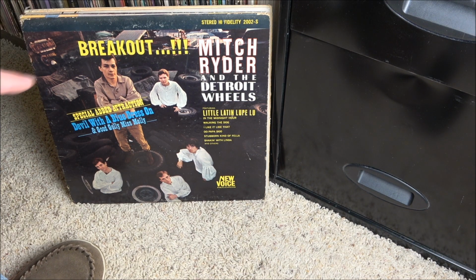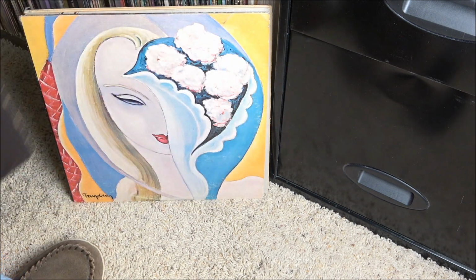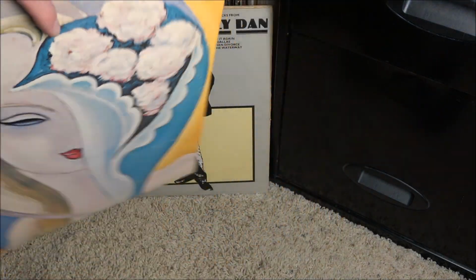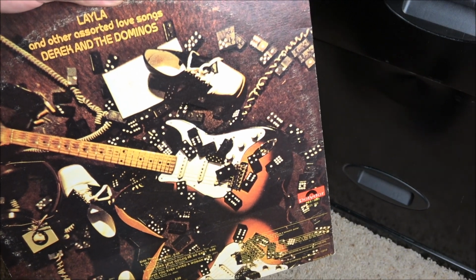I'm pretty sure I already covered this the first time around, Mitch Ryder. One of my all-time favorite albums, Layla and Other Assorted Love Songs. Derek and the Dominoes: Dwayne Allman, Eric Clapton, Derek, Dwayne, Eric. And this is not an original issue. This is a Polydor issue from the mid-70s, I think. And it was on Atco in the US initially.